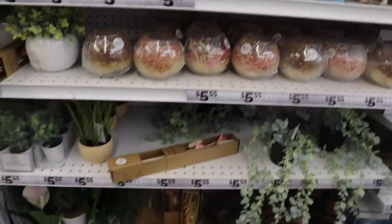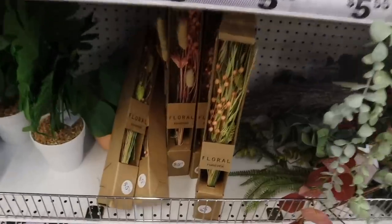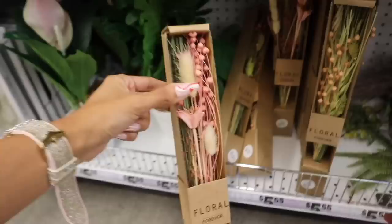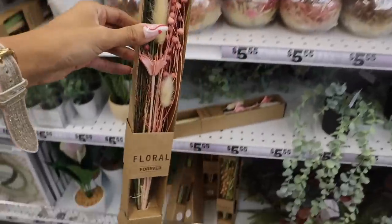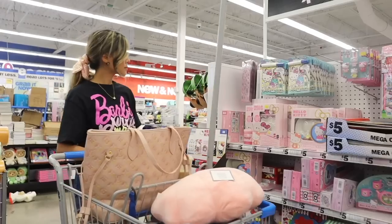There's even the floral forever down here, so they have a few options. These are priced at $5.55. They don't have a scent to it, but I love the pink one. How pretty. Honestly, I don't need any more fake plants, but I just wanted to show you how it would look in the vase. But definitely go for the pink one if you guys want to get some more. But so cool.